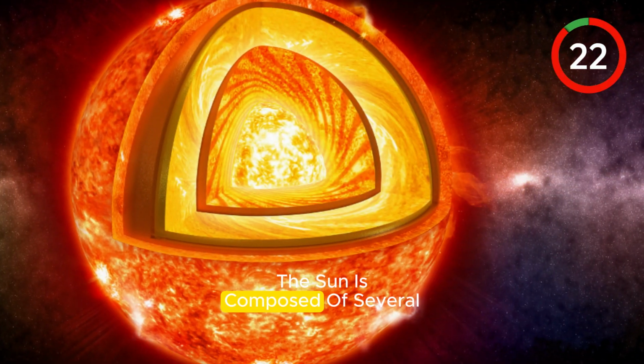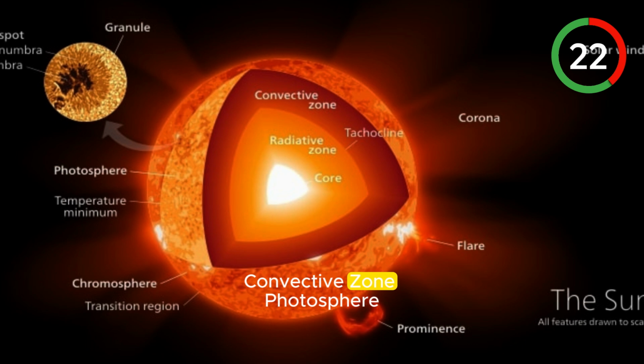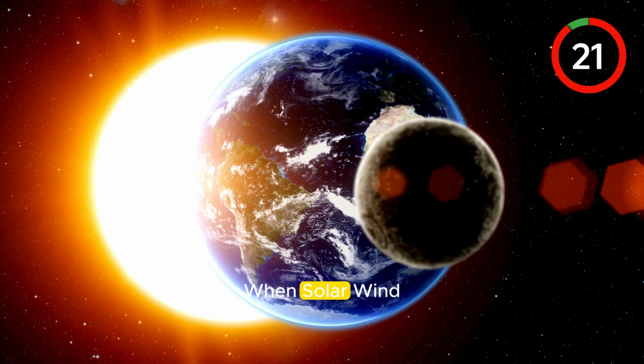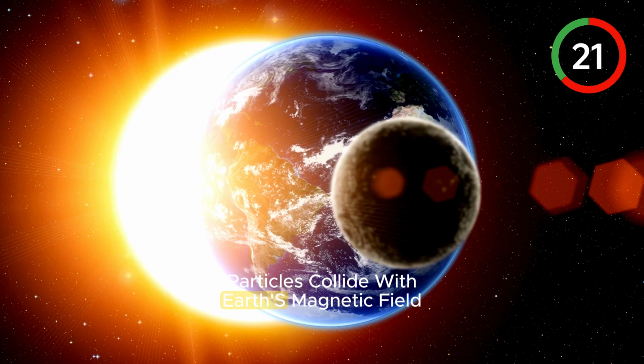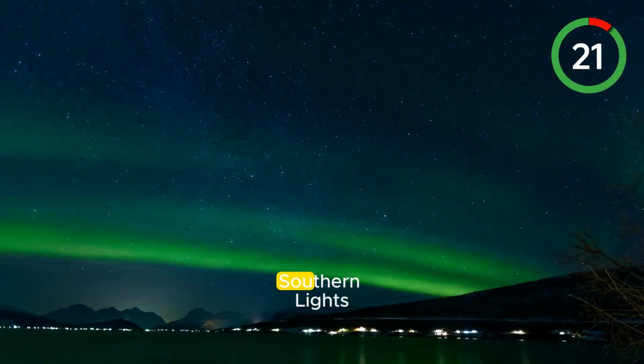The sun is composed of several layers: the core, radiative zone, convective zone, photosphere, chromosphere, and corona. When solar wind particles collide with Earth's magnetic field, they create auroras known as the northern and southern lights.